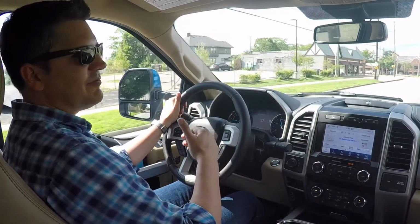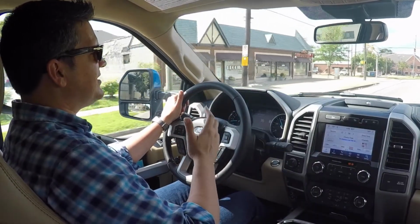It's a serious truck. It's capable of pulling, like I said, 15,000 pounds. You can put a gooseneck on it, pull up to 20,000 pounds. So it's a very capable vehicle, and it's designed to do some very serious off-roading too. So you have to keep that in mind.